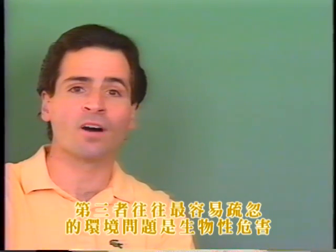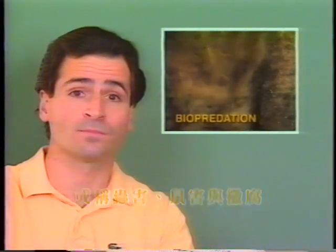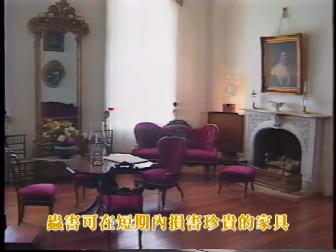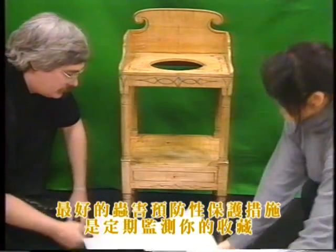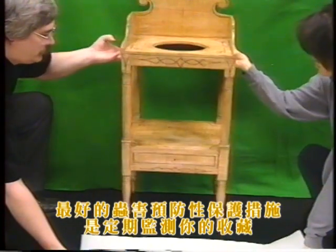The third and often most overlooked environmental problem is biopredation, or insect infestation, rodent damage, and rot. Insect infestation can destroy a collection of valued furniture in a short time. The best preventive measure to widespread damage is to monitor your collection regularly.